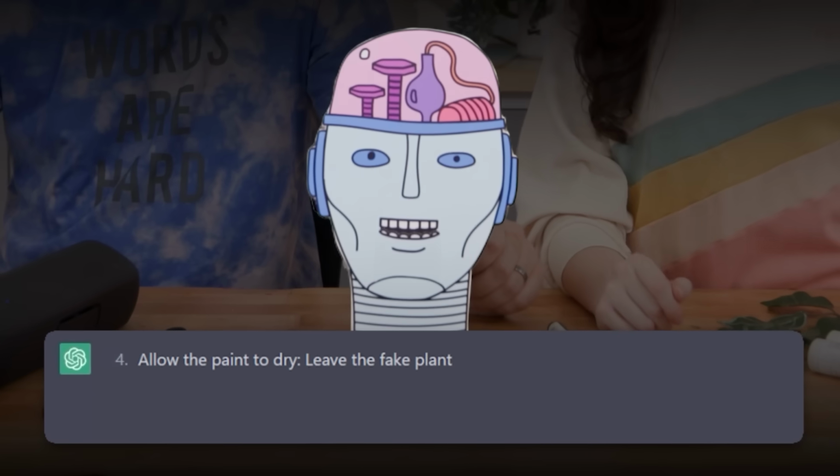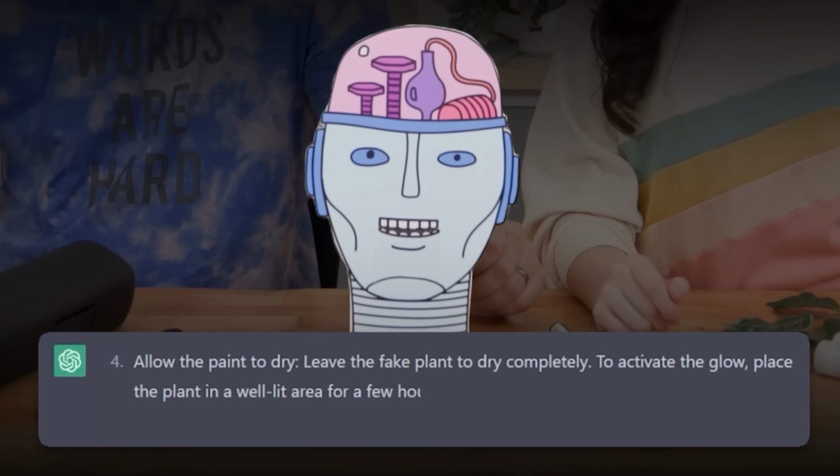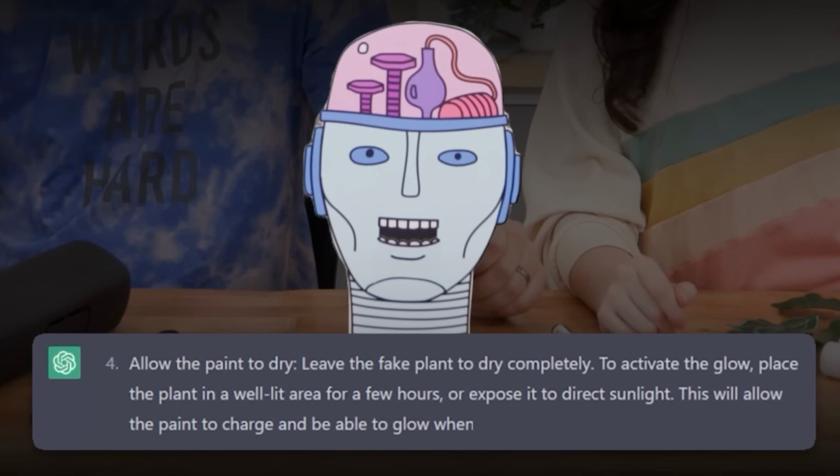Leave the fake plant to dry completely. To activate the glow, place the plant in a well-lit area for a few hours, or expose it to direct sunlight. This will allow the paint to charge and be able to glow when the lights go out.